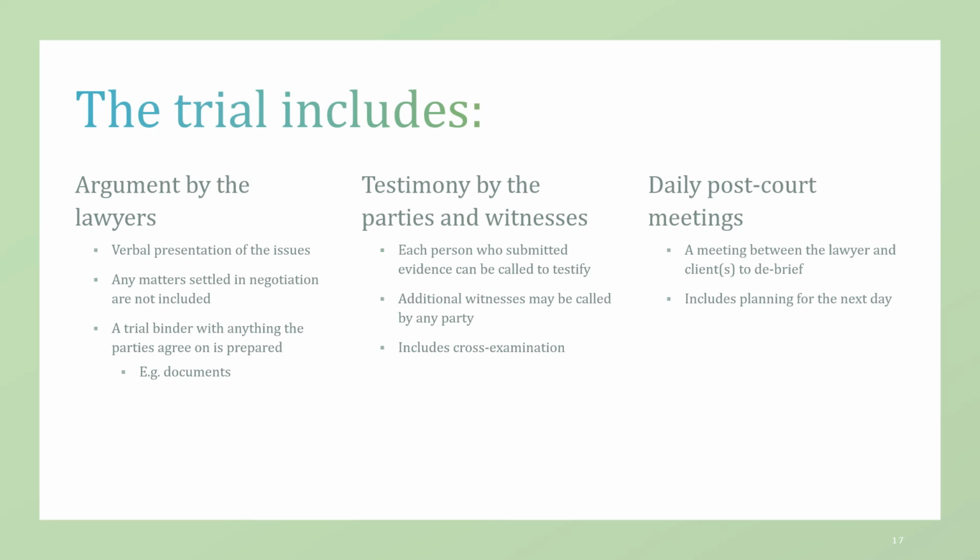A trial binder is also prepared. This is a bundle of documents that each of the parties agrees to. For example, a copy of the will may be included, and both parties agree that the document labeled the will is the will that's being contested.